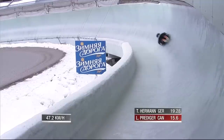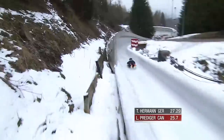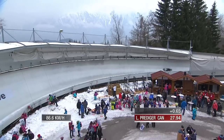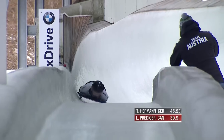Yeah, I can see her toes just slightly moving, preparing a steer. But sliding-wise, that looks pretty neat. She knows what she's doing, and she's in control of the sled. I'm not quite sure why it's so far behind in the red. She just needs to let the sled run as much as possible, let it pick up speed. 26 hundredths behind Tina Herman, our leader at the start. The gap is opening up a little.